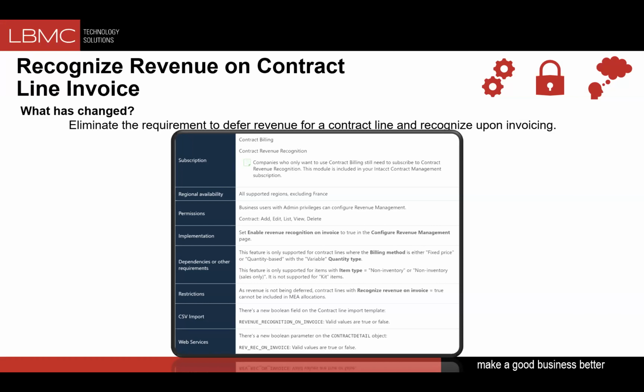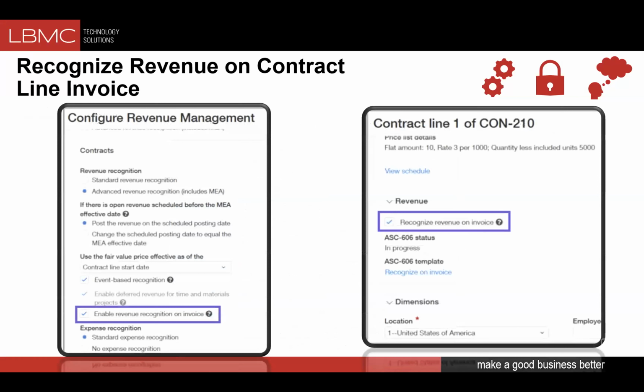And if you have some contract lines that do need deferred revenue, that's not a problem either. You can mix and match it on the same contract. So what does that look like and how does it work? First and foremost, we're going to enable the revenue recognition on invoice field that is in the contract section of Configure Revenue Management page.